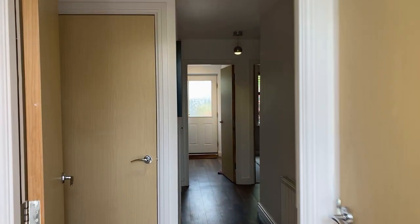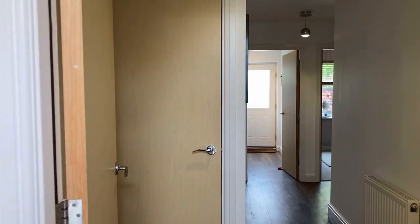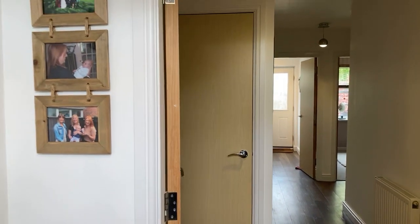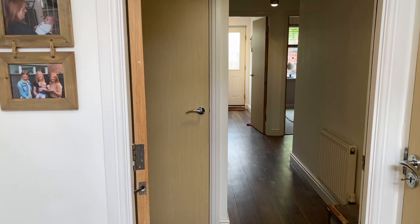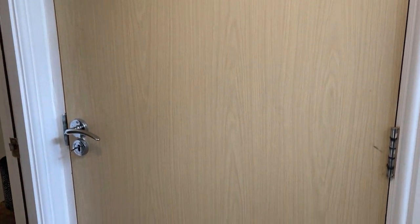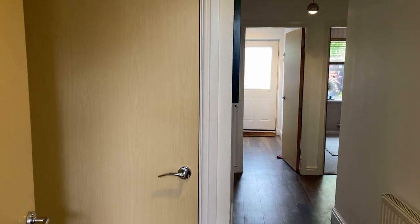Into the entrance hallway. You have Carndean flooring throughout the ground floor. It's really durable and has a long guarantee as well. It's a nice wood effect. You've got a door here through to the garage, internal access as well, which is really helpful. It's got electricity in there, which is good. So lighting. And through to the inner hallway, so large storage cupboard here.